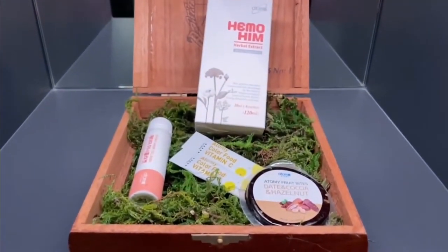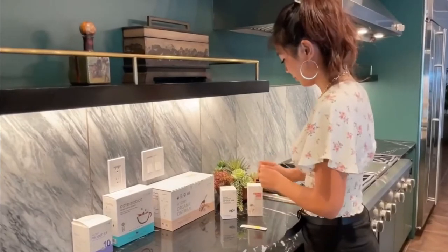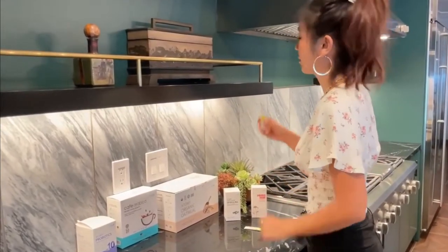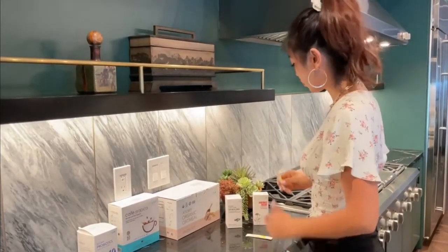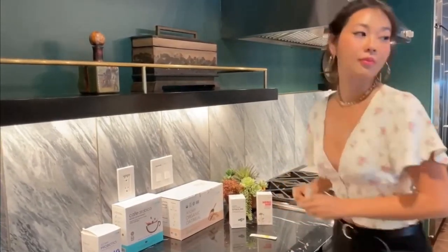I'm always on the go, going to auditions and meetings, and so it's very important for me to start the day off right. That's why I always start my day off with vitamin C. Vitamin C is very important because it's packed with nutrients, antioxidants, and it's great for energy. It's also excellent for your immune system, so I know it'll give me the fuel to accomplish all of my tasks.